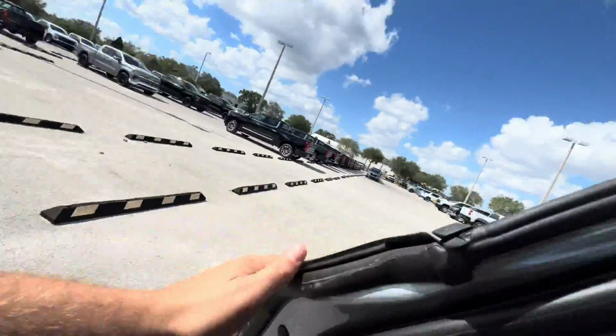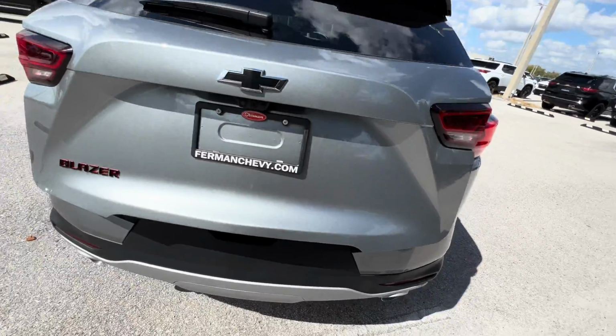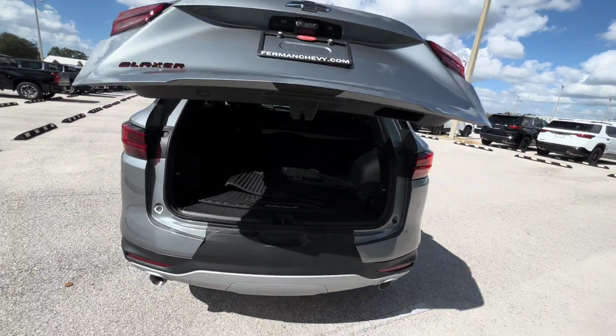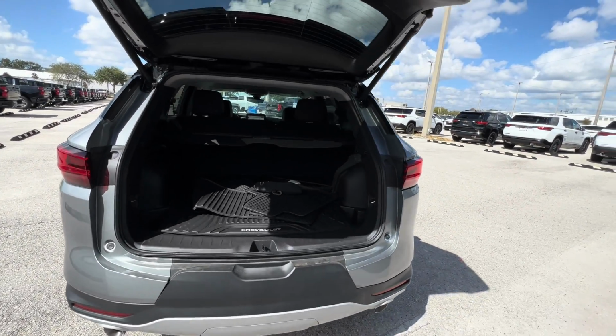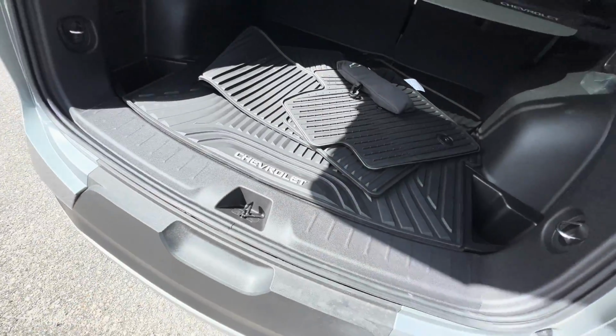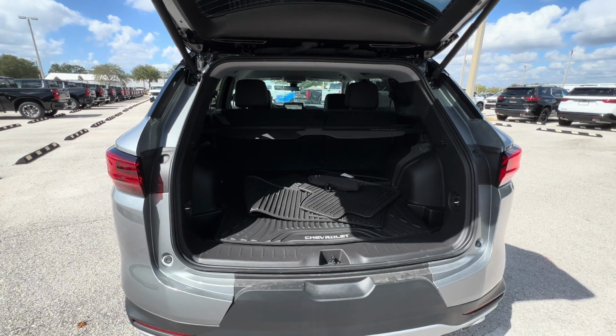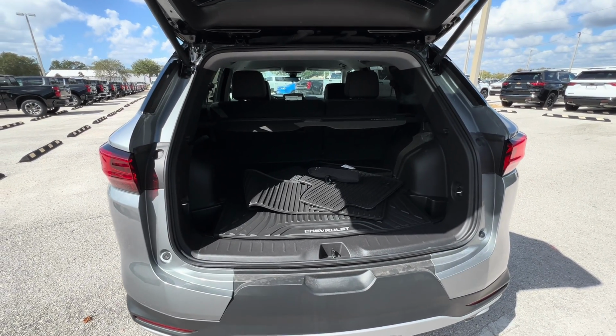Let's hop out into the cargo space, see how much space is offered back there, and then take this 2024 Blazer 3LT out for a drive. So we get an electronically opening lift gate. The step-in height is a little bit high. My knee's about 3 or 4 inches below the step-in. So if you have older or smaller pets, they'll have a little bit of a tougher time hopping back here, but once they're back here, they'll have more than enough space.